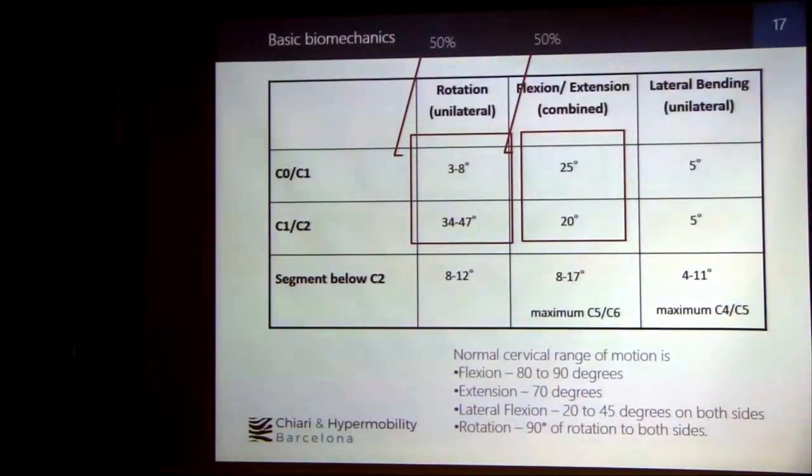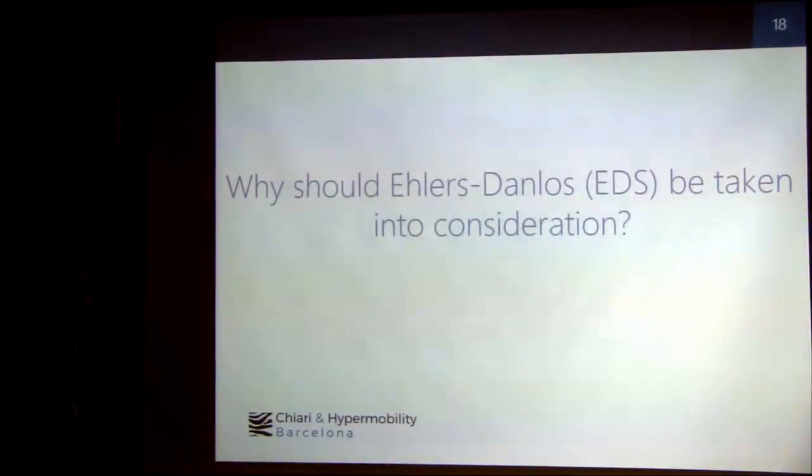So actually all the neck works as a whole, so we have to consider all the biomechanics. This is important because of the diagnostic. So importantly, why should we consider Ehlers-Danlos? Professor Smith talks to us about the importance of Ehlers-Danlos, and why do we consider it?